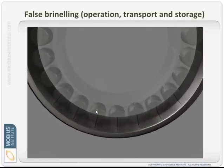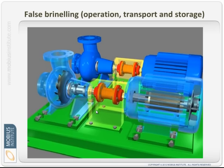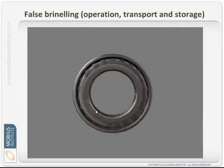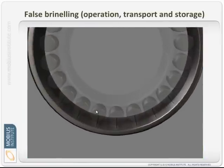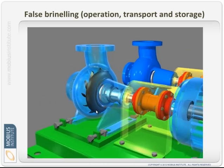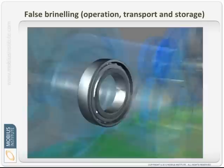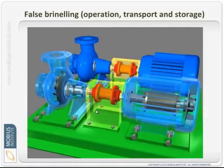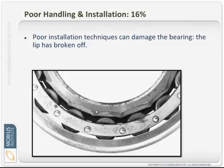It can happen while the bearing's being transported. It can happen while the bearing's sitting there in the stores. There are ways that you can deal with this process, just alternating more frequently between Unit A and Unit B, turning the shaft, turning the bearings when they're being stored. There's a lot you can do about these things. Point is, you've got to be aware that they are problems in the first place.